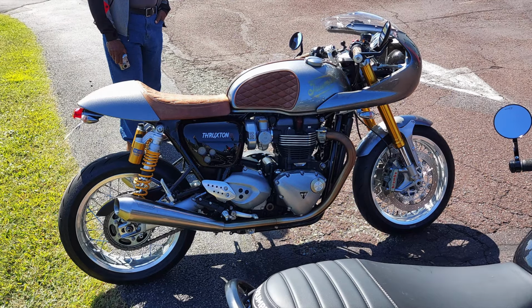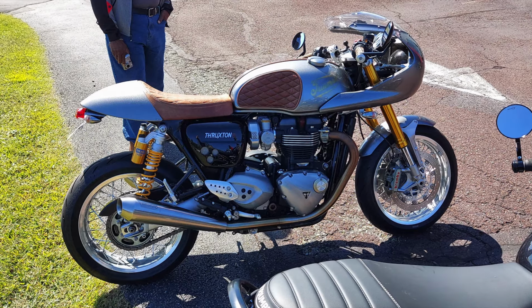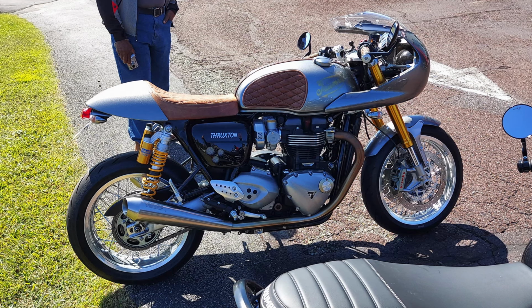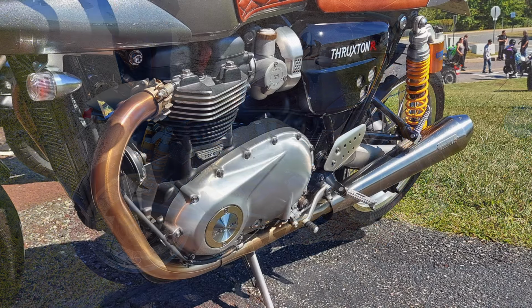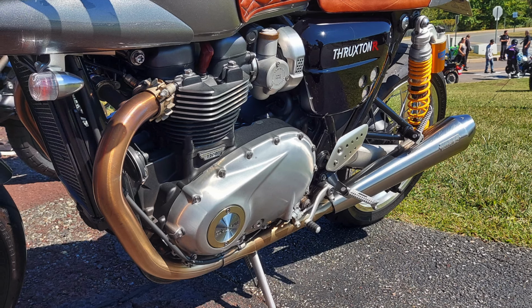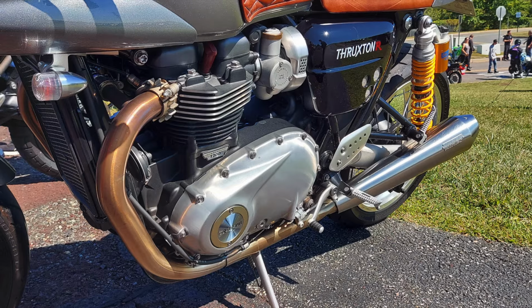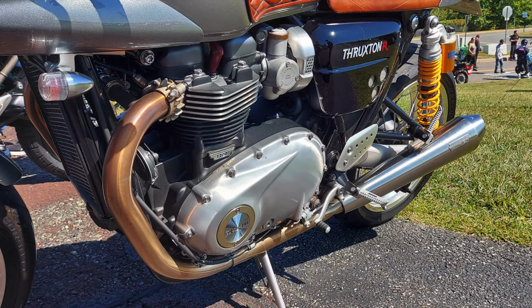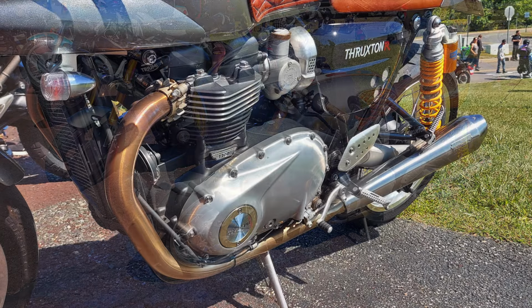Moving on to a modern retro machine, we have this stunning Triumph Thruxton R. These bikes were introduced in 2016. They feature a 1200cc fuel-injected parallel twin motor in them. I absolutely love the styling on these. I think these are one of the best looking of the modern retro bikes.